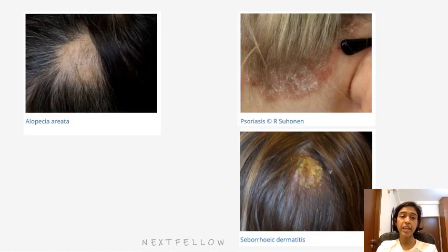So here are some photos again for you to identify. Alopecia areata: well-defined circular patch of hair loss, non-scarring. In psoriasis, usually you will see it at the hair margin. So you can see this is the occiput, this is the back of the ear, in which the skin is also involved, and you can see the silvery micaceous scales with underlying erythema. So that's classical of psoriasis. And down here you have the yellowish thick crust, which is typically seen in seborrheic dermatitis. Seborrheic dermatitis can occur anywhere on the scalp, can occur on the occiput or the vertex.